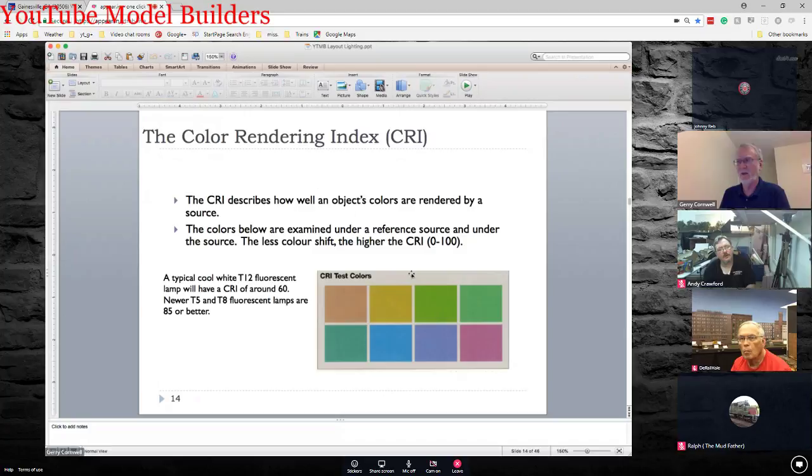So a typical cool white T12 fluorescent lamp will have a color rendering index of around 60. All the newer fluorescent lamps over the last few years, T5 and T8 fluorescent lamps, are 85 or better. Most of the LED product that's out there is around the 80 mark. Generally, the higher the number, the better the color. I won't specify anything less than 85 simply because the color is so important in the lit environment, especially for model making.